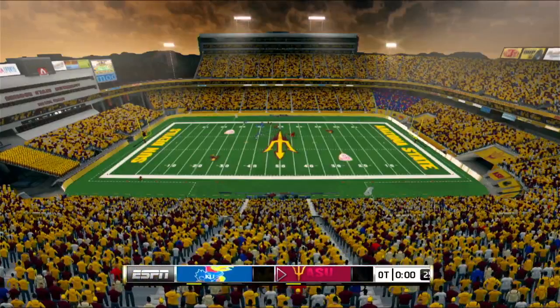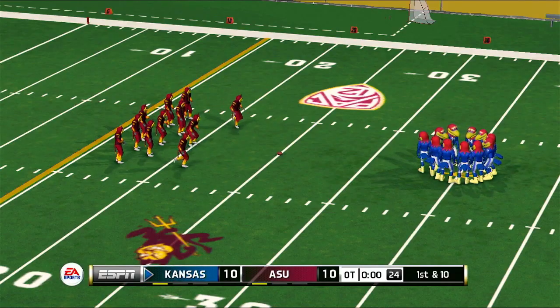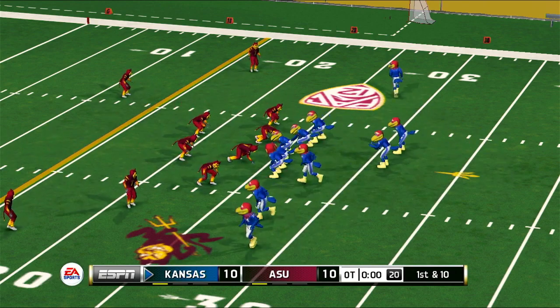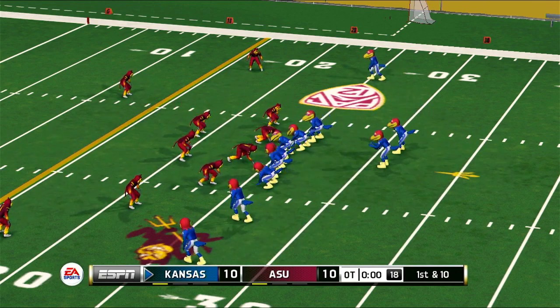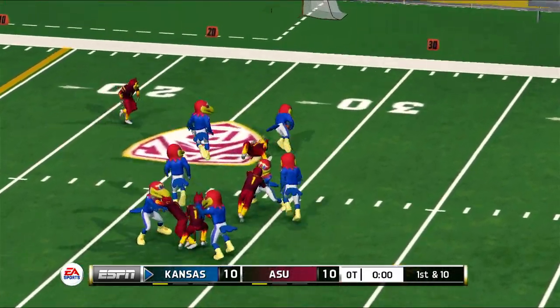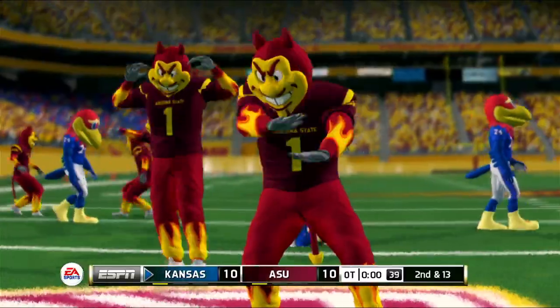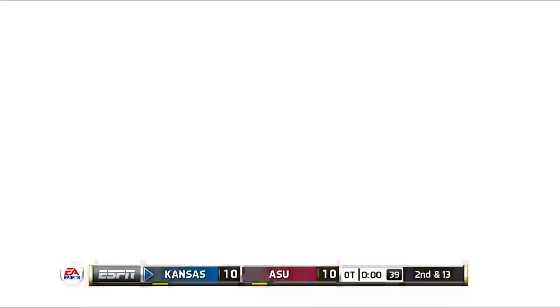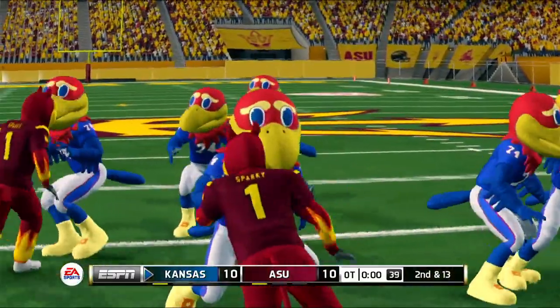Both offenses did well responding to the early pressure of overtime. Now we'll see who can play better defense. From the 25-yard line, first down. Scrambling around, and they got him. Coaches don't like it when their quarterback gets hit like that. I won't be surprised to see the old coach get on his lineman to protect the quarterback a little bit better.